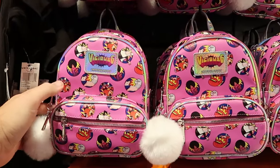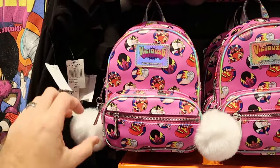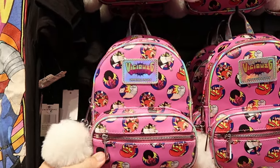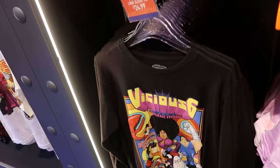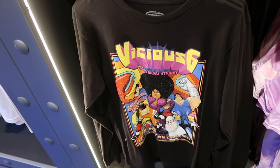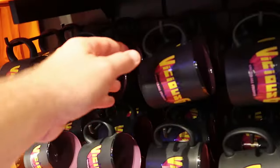Couple other cool little offerings over in this section here. This is a smaller backpack. Actually a really good size though for the park. Look at the little frilly attachment you get there. It says Vicious Six and then you have Universal Studios. This one is also on clearance, $37.99 for that. And they're also running a deal here on the matching long sleeve shirt to this. I do like how they have Universal Studios on there, $24.99 for that one.